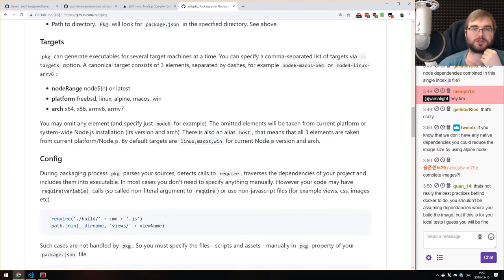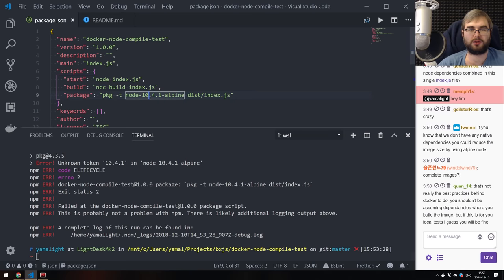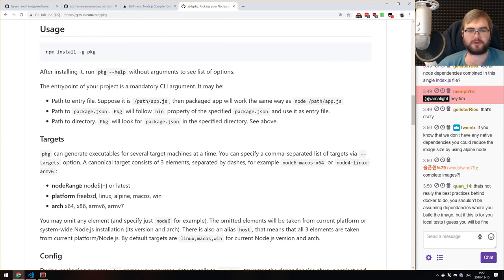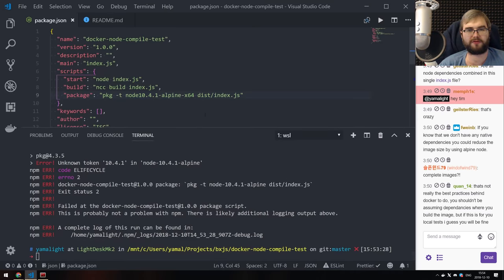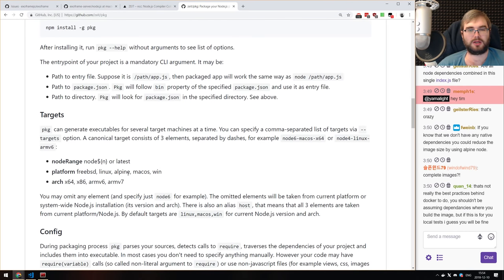X architecture. So there is node 6 Mac. Or is it like just node 10? Is it like node 10 4? Is it like this? Alpine x64, it was saying, right? So where was it? Node 6. Node or latest, I guess just Node would work. No, again, no. We don't want latest. We actually want 10 locked, right? Linux, Alpine, yes, and then x64.